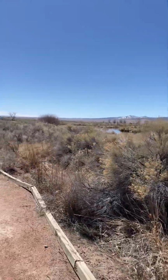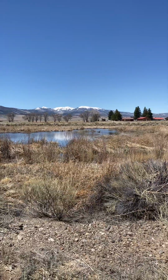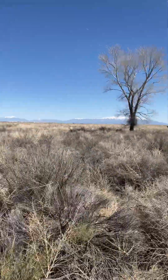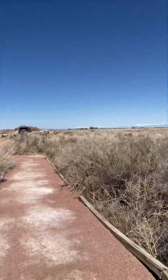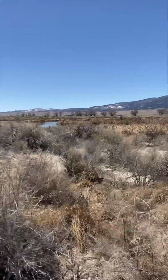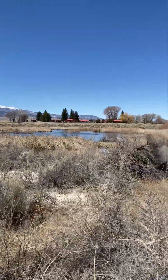Now, this might be boring to some people, but it's relaxing to me. A pair of geese out there on the pond. It's a nice walking trail too that they keep up with. You can do a whole drive around this as well. This is just a pull-up you can stop at as you enter the refuge.